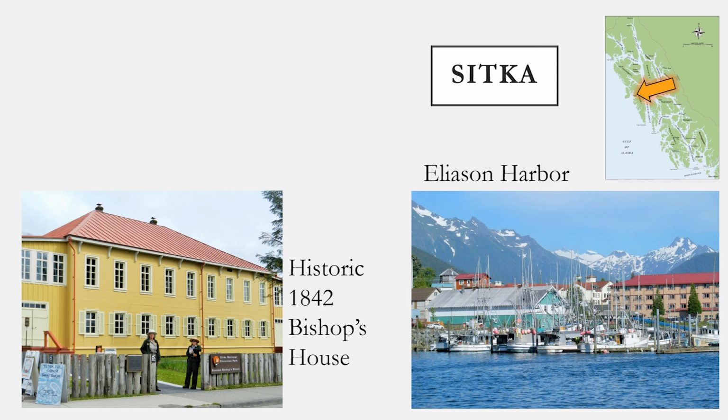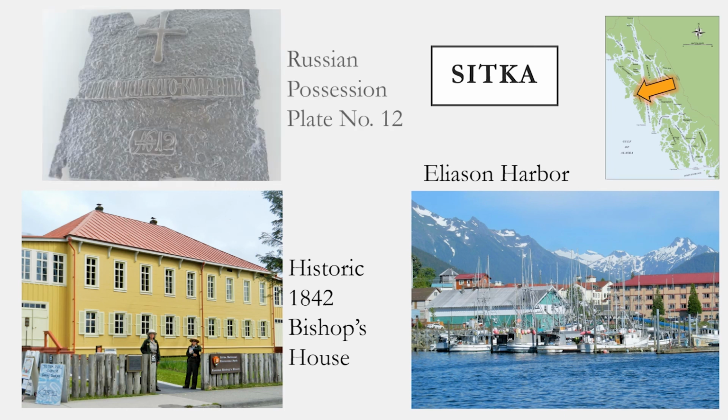Visit the Russian Orthodox Church with 17th century artifacts and the Bishop's House, built in 1842 by the Russian-American Company. For a lovely walk, visit the Sitka National Historical Park on the mouth of Indian River, where a battle between the Russians and the Tlingit took place in 1804. There are several museums in town covering Tlingit, Russian, and American history that are definitely worth visiting. Boaters will find groceries, interesting shops, good restaurants, and sightseeing, all accessible in Sitka.